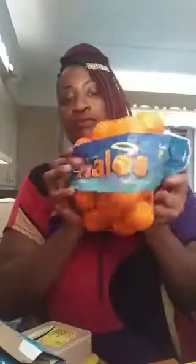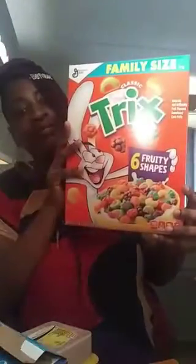I love Apple Jacks. We have ginger snaps. I love ginger snaps. They're old school from back in the day. Dip them in some milk and honey. They're so good. I have a bag of Halo oranges. I have pecan sandy shortbread cookies. I love these. We have Trix family size cereal. Trix. Never had that in a long time, so I got that. I'm looking forward to eating that.